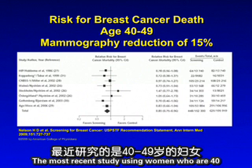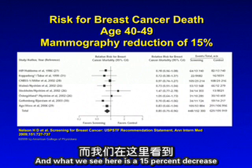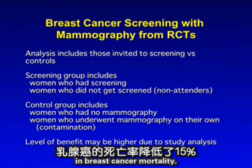The most recent study using women who are 40 to 49 is a study by Moss et al., or the age trial. And what we see here is a 15% decrease in breast cancer mortality.